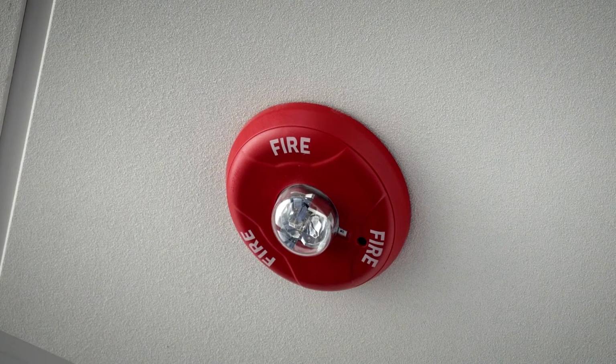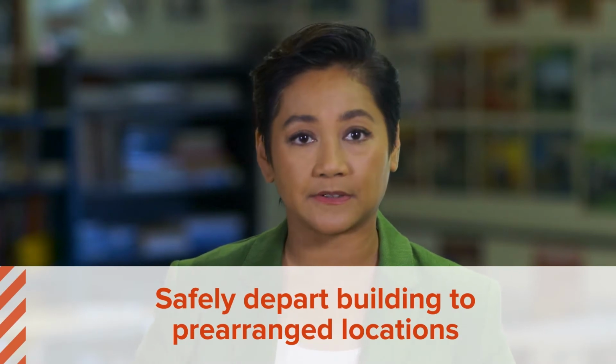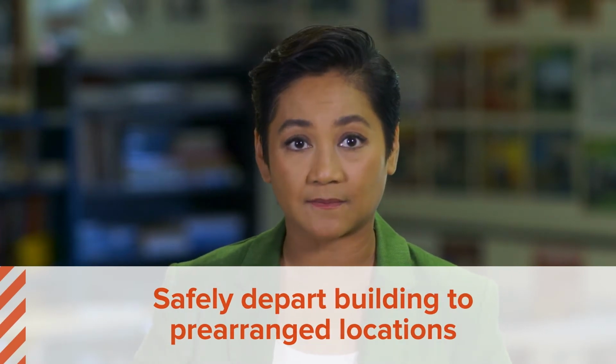The evacuation response is used to evacuate students and staff when it's determined that it's unsafe to remain in the building and no other response is practical. Good examples include a fire, a gas leak, or a chemical spill. A fire drill is a type of evacuation drill that all of us are familiar with. Another one is the early dismissal drill, in which students are released from school not more than 15 minutes before normal dismissal. Students and staff safely depart the building to pre-arranged locations.